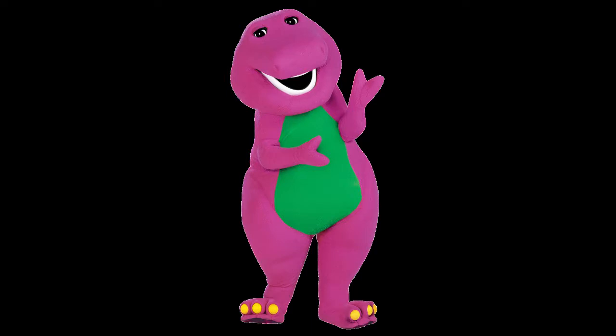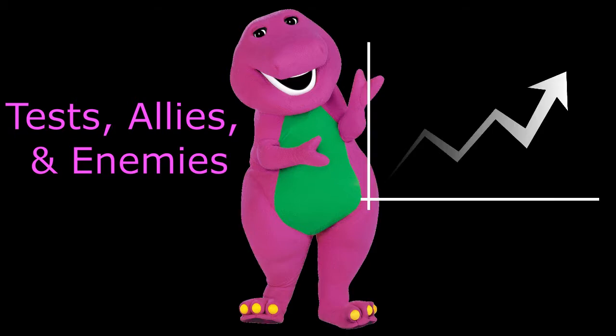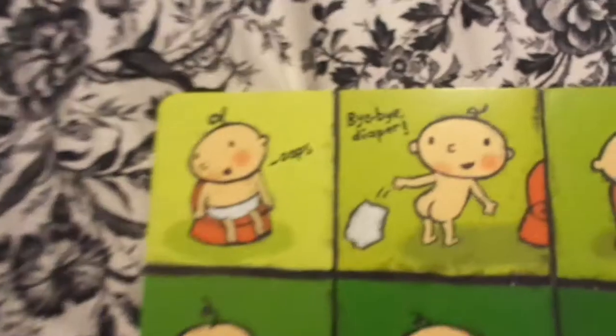Act 2. Step 6. Tests, allies, and enemies. The hero must be presented with an ever-increasing series of challenges on the road to his adventure. He will succeed at some, he will fail at others, and he will come up with plans and have to change them as his situation changes. Along the way, he will discover allies and enemies, those he can trust and those he can't.